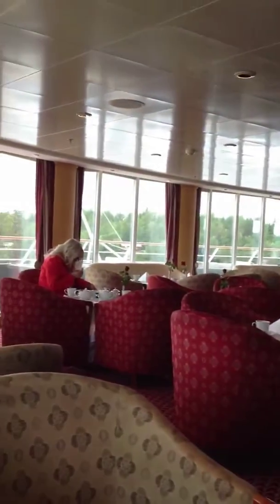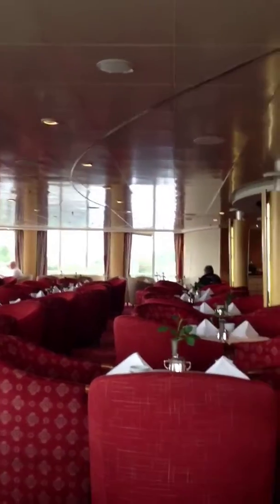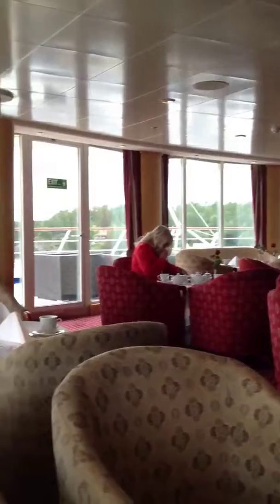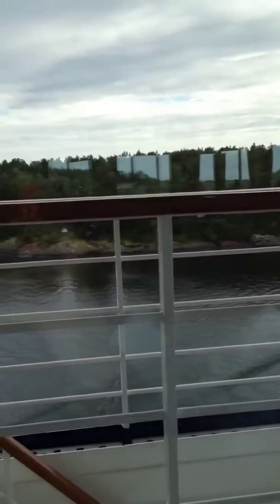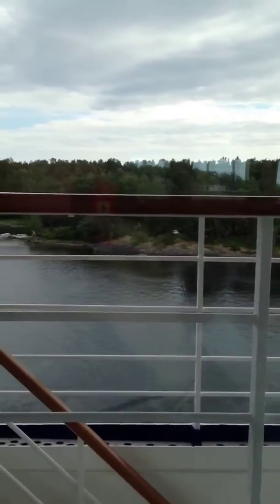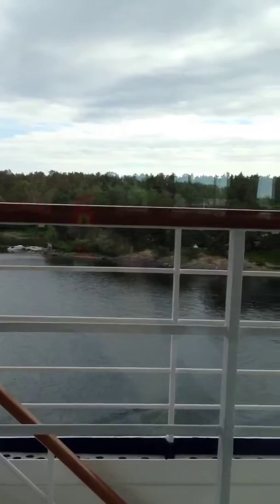This is the panorama lounge on the back of the ship. Look how close these islands are, and you can feel the boat moving, steering. The captain is having to steer it around all these islands. I think they're called the Archipelago or something like that. It's very beautiful.